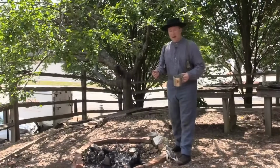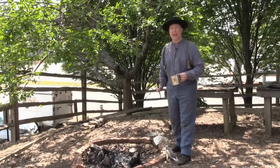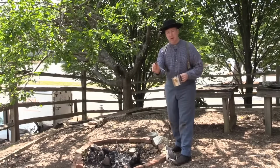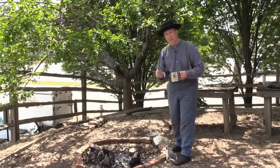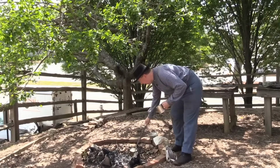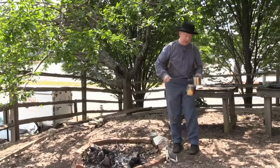So now that we have our meals prepared, of course we want to have something to drink. We've got water in our canteen, but it sure is time for some coffee. So I'm going to use my incredibly handy tool that somehow fits on the end of a musket again. I'm going to take this off the fire. I'm going to bring it over to the table.